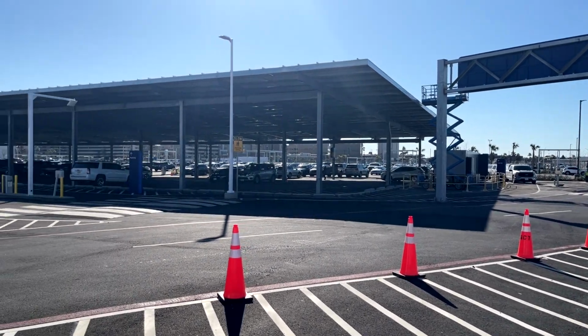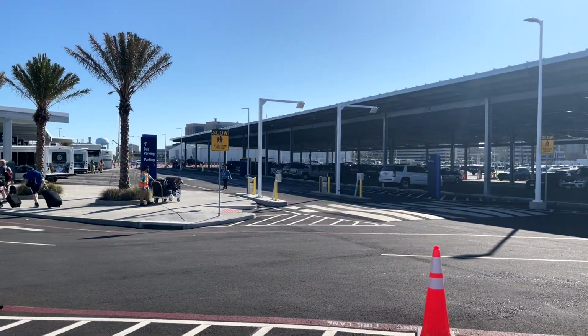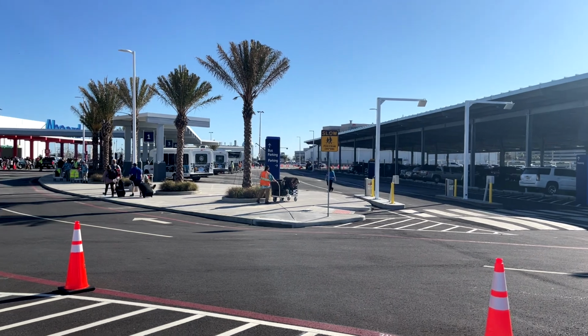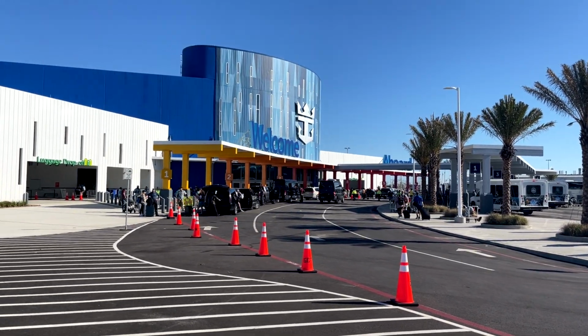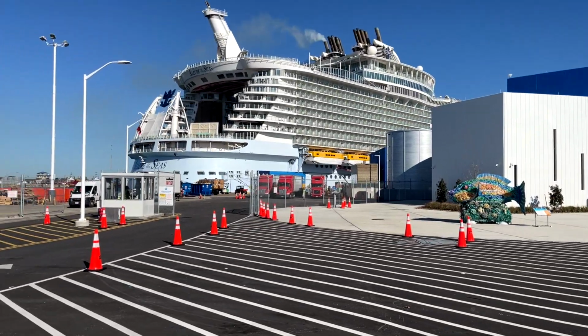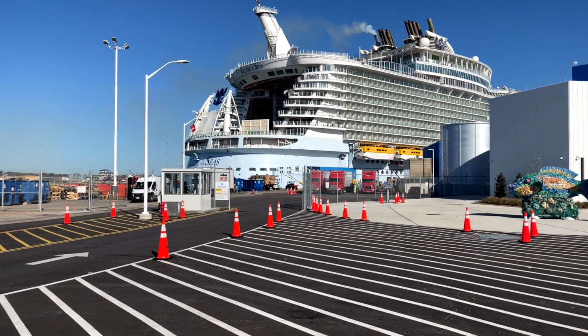You can see some of the parking off there in the distance, although I suspect most of us probably take shuttles from our hotels. The trees are still coming in. It'll be a little bit before they fill out, and there is the Allure of the Seas waiting to take us on a cruise.